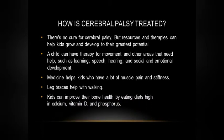How is cerebral palsy treated? There's no cure for cerebral palsy, but resources and therapies can help kids grow and develop to their greatest potential. A child can have therapy for movement and other areas that need help, such as learning, speech, hearing, and social and emotional development. Medicine helps kids who have a lot of muscle pain and stiffness.